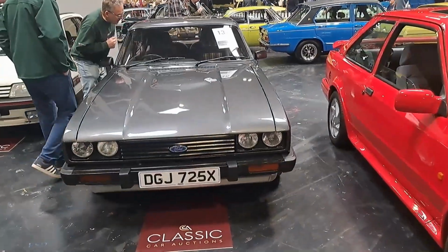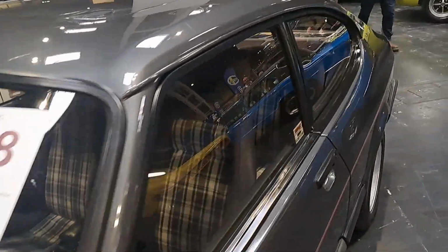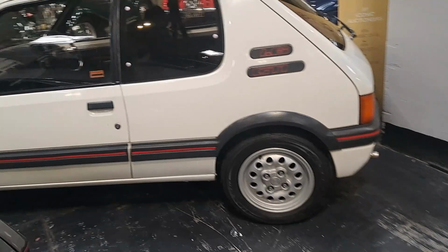Oh, this is what I was talking about earlier. I was talking about the 2.8 injection Capri. This is an 81, so it was a 4-speed. Very early one then. The 81 was the first year for these. Collar check interior. Diesel Croydon.